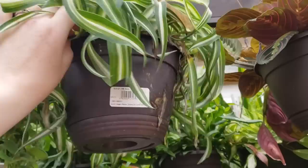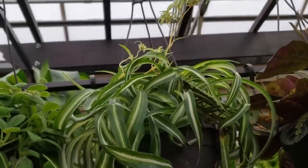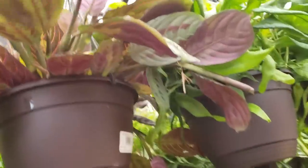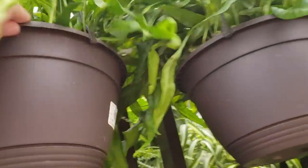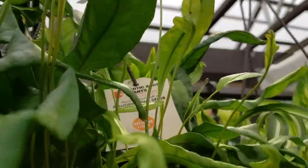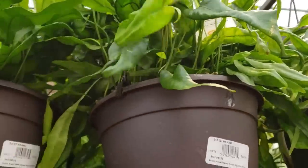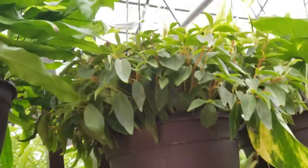Curly spider plant. I love mine. I'm obsessed with my curly spider plant. Obsessed. More red maranta. It's fern again. Oh no, it's beautiful home decor. It looks like some kind of fern. I don't know what kind. What's this guy?